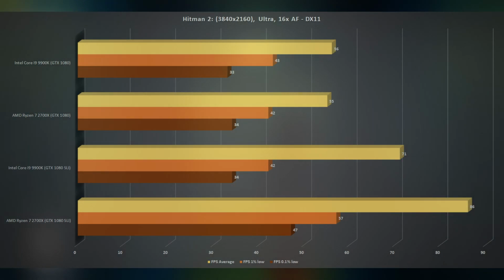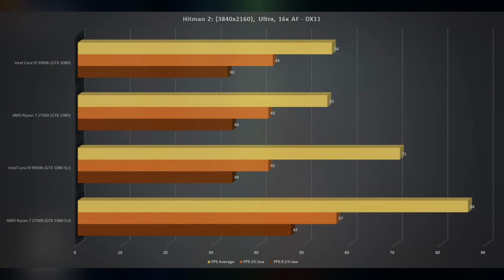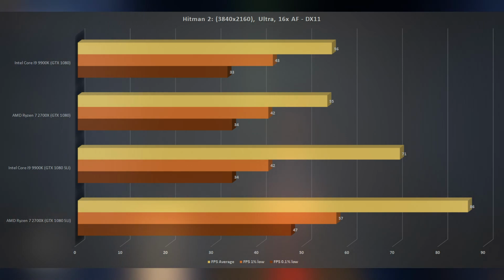If you have a look at this game in 4K, we can actually see SLI improvement. It's quite a big improvement. In this case, one of the rare cases, AMD is ahead on SLI, by quite a bit. But let's move on.